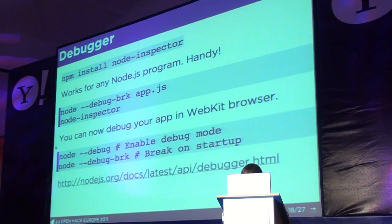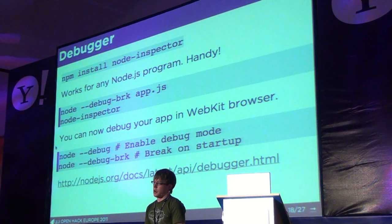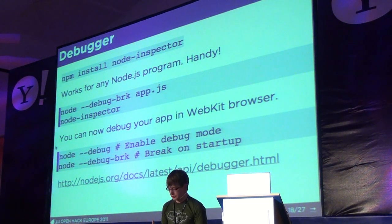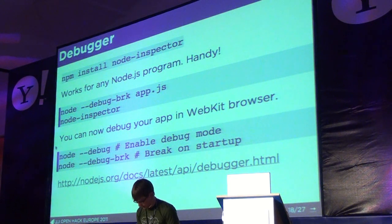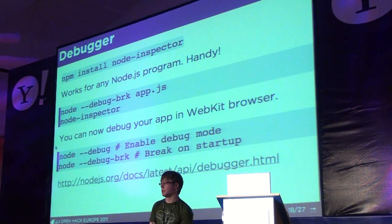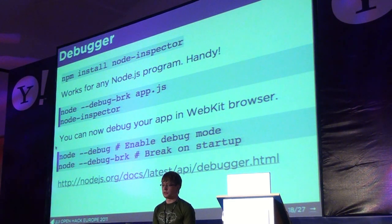And how that works is Node Inspector talks to the V8 debugger that runs inside of Node over HTTP. The guy who wrote Node Inspector took the whole WebKit debugging interface and ripped it out and replaced it, so instead of talking to the browser's JavaScript engine, it talks to the Node JavaScript engine, which is just fantastic, and everything just works.